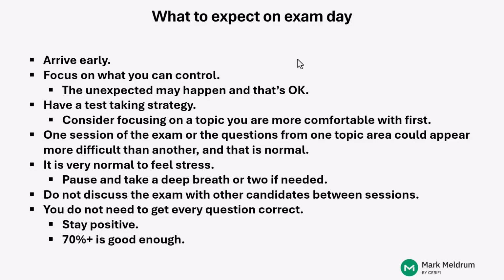Focus on what you can control. The unexpected may happen, and you've got to be okay with that. I'll give you an example. I live in São Paulo, Brazil. I'm from the United States, but I've been living here in Brazil for a number of years now, and I've been doing CFA prep for many, many years.